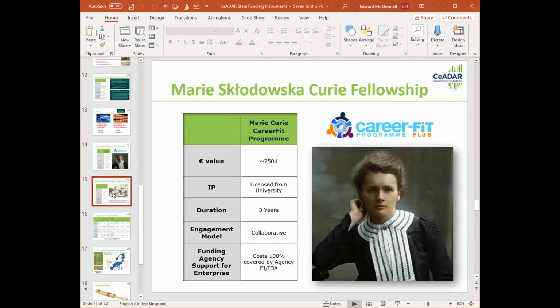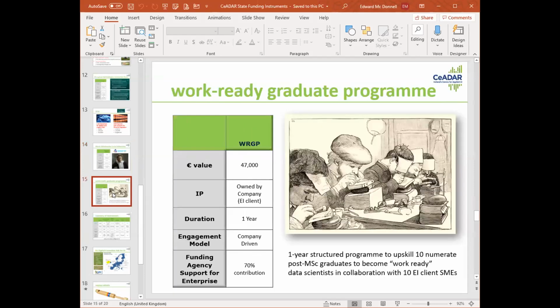So the very last one that I wanted to mention to you today, because I can see we're rapidly running out of time, is the Work Ready Graduate Program. We ran this last year for the first time. It was a pilot for Enterprise Ireland, and we were granted funding again this year for the second phase of the pilot. And we are hoping that will start in September, all things being equal.